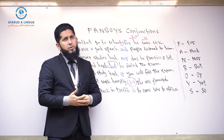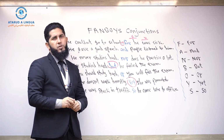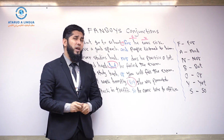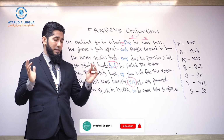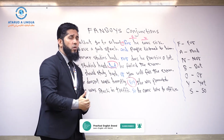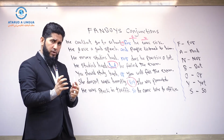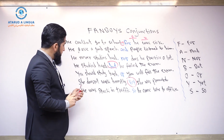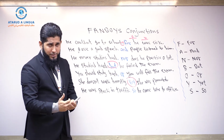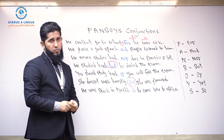And sometimes, for example, when we talk about choice, we can use the same conjunction. Do you want to go to UK or the United States? So in simple sentences, we can combine words using or to talk about choices and preferences.